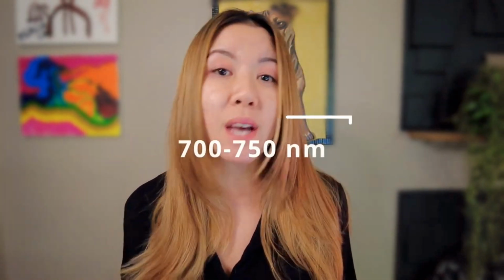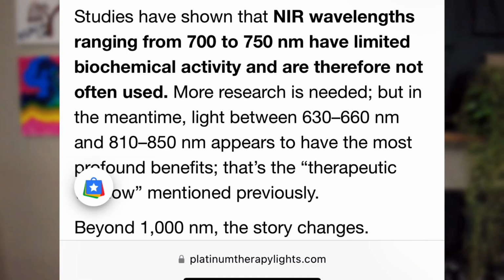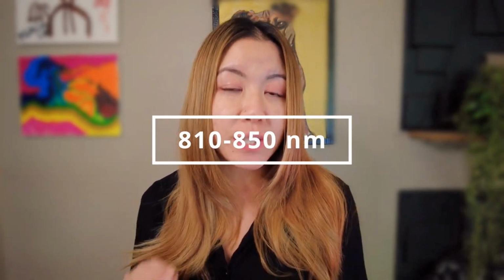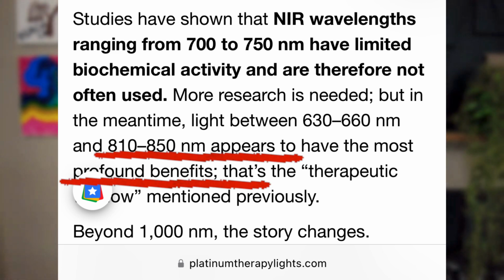And then those near infrared lights with a wavelength of 700 to 750 did not help the body too much. So this wavelength was hardly used. And then they skipped over to the infrared wavelength of 810 to 850 nanometers. And they found that this had the most profound therapeutic effect on the human body.